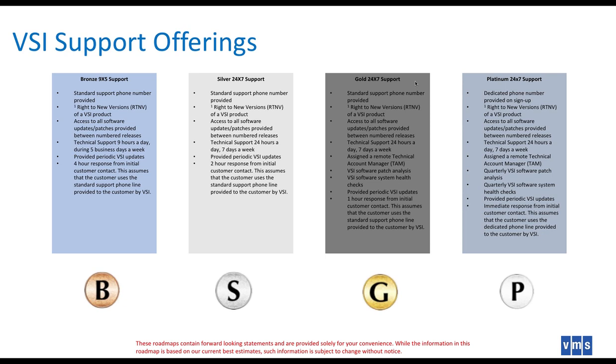And speaking of support, we have 4 levels: 3 that are 24/7, Platinum, Gold, and Silver, as well as Bronze. With the Platinum and the Gold, you get assigned a technical account manager, you get VSI software patch analysis, and you get systems health check updates. In terms of response, with Platinum, you get immediate response. Gold is 1 hour, Silver is 2 hour, and Bronze is 9x5 support.